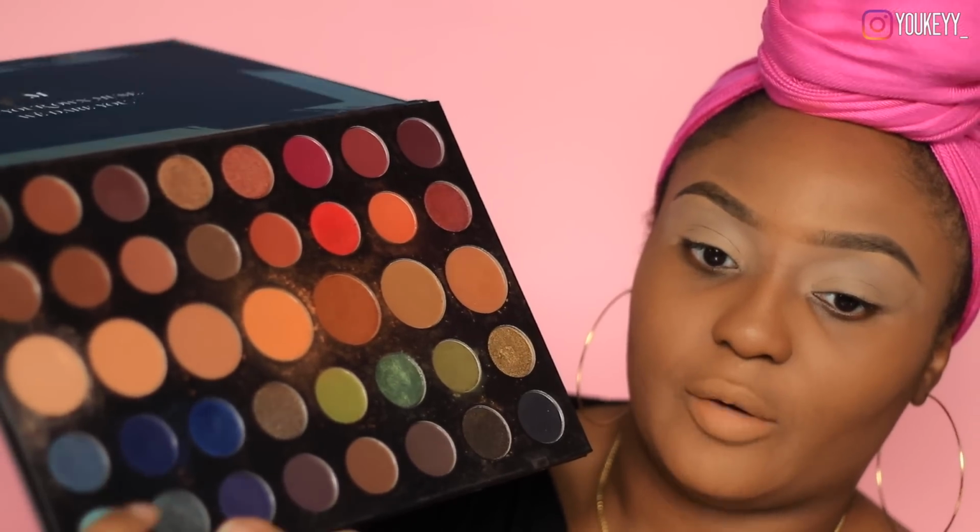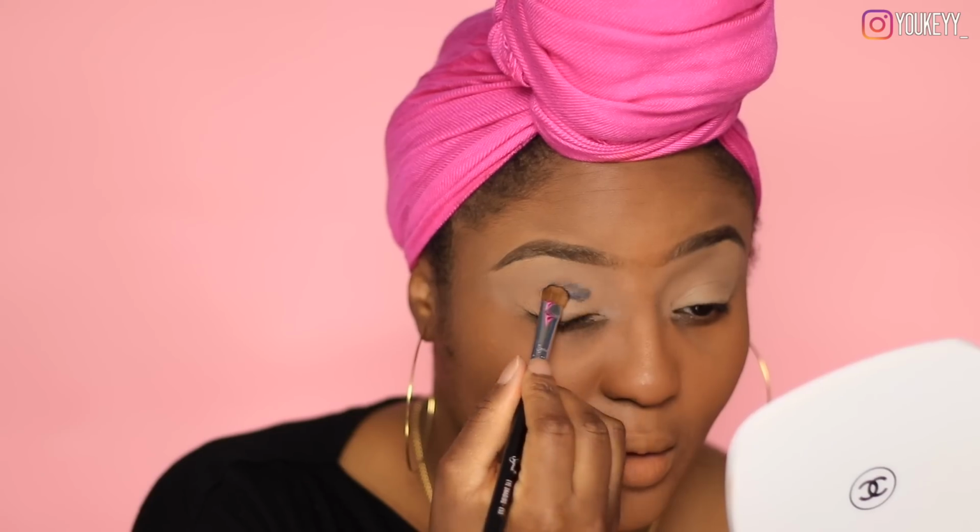Taking the Morphe 39A Dare to Create palette. I'm gonna use this color called Indigo. It's this matte dark blue right here. Blend this out and then go right in and pack on the color. I'm really taking a big risk doing my makeup this way because this is not my normal process. So bear with me here.